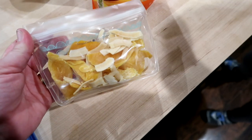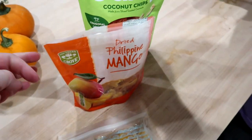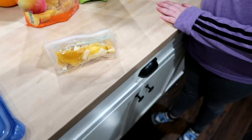Oh wait, Kara wants to show you her snack. So she's got, grab the packages. So she's got one of these reusable bags that we get from Grove, and she put in there dried mango and coconut chips. That sounds like a good combination. So that's what she's gonna have for her snack today.